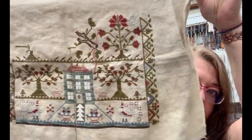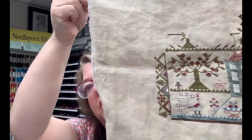I've got a couple rows of the bottom done, and I don't usually start on the bottom, but because I was swapping out some of the colors and I was worried about a couple of the rows at the bottom, I wanted to start there so that I made sure that those colors, I really liked them before I moved on to other areas of the project. And I stitch in hand. I usually start in the upper left corner, but for this I adjusted a little bit and did something different.